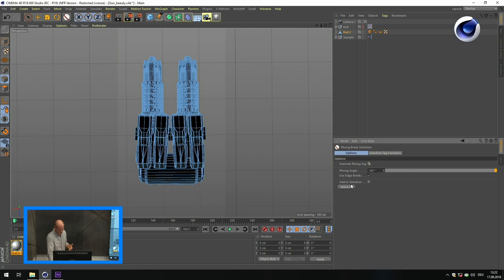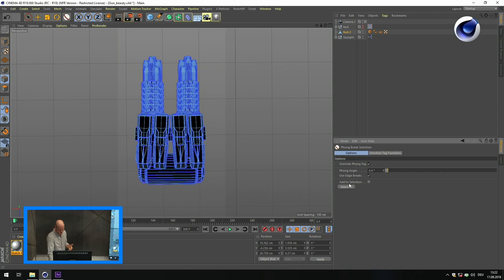So you can see, as you lower the Phong angle, it's starting to select more and more of the model. We don't need that much control, so I'm going to go back to the default settings and just click select all.